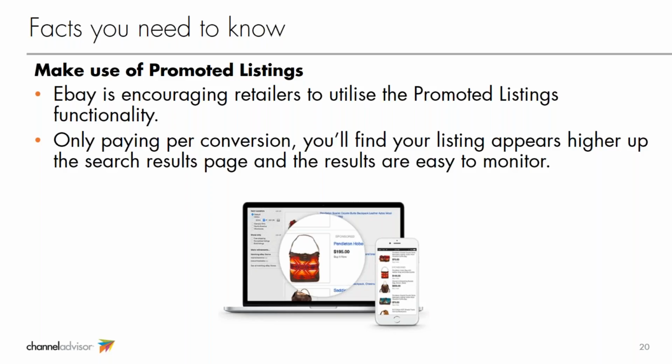What we do understand with eBay is that if you do decide to make a listing a promoted listing, your item will show up in about fourth or fifth position on the search results page, and you'll get about 40 ad placements around the site. So this is just marketing that's for free. If you happen to get a conversion, fantastic.